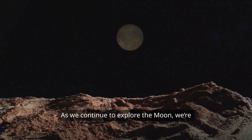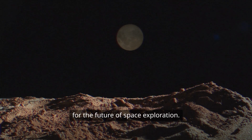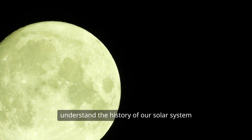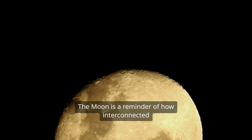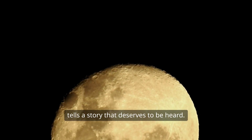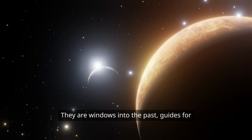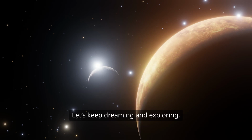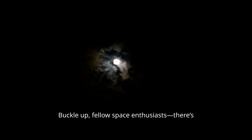As we continue to explore the moon, we're not just uncovering its past, we're also preparing for the future of space exploration. The craters are not just scars, they are valuable sources of information, helping us understand the history of our solar system and ensuring the safety of future missions. The moon is a reminder of how interconnected we are with the cosmos, and every crater tells a story that deserves to be heard. So next time you gaze up at the moon, take a moment to appreciate those craters. They are windows into the past, guides for the present, and beacons for the future. Let's keep dreaming and exploring, because the adventure of understanding our universe has only just begun. Buckle up, fellow space enthusiasts. There's so much more to discover.